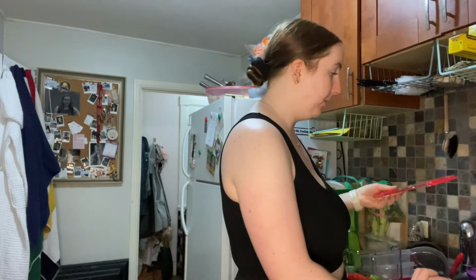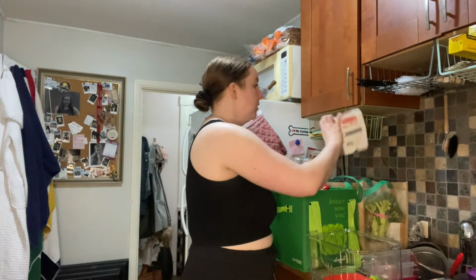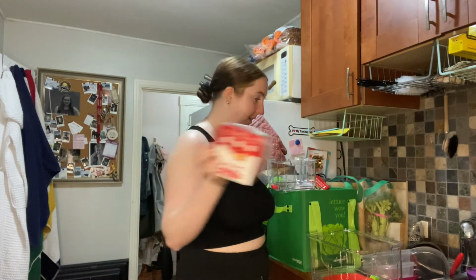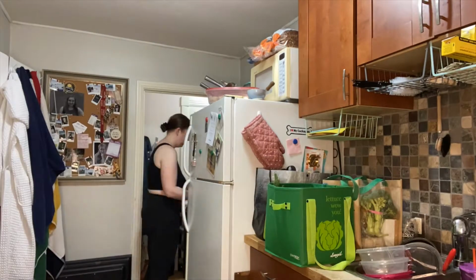I'm going to put a couple of the things that I got today in these produce savers so that they will hopefully last longer. But first I'm going to unpack all of my groceries. I also got some mini containers from Dollarama, like I said earlier. So I'm just going to unload everything and restock it into the places it's supposed to go.